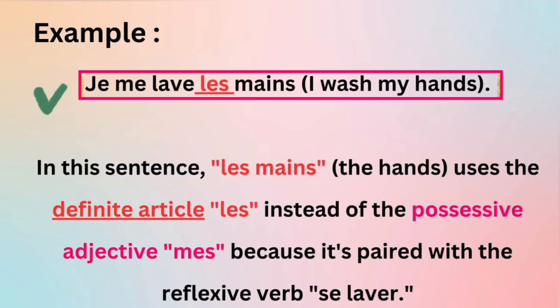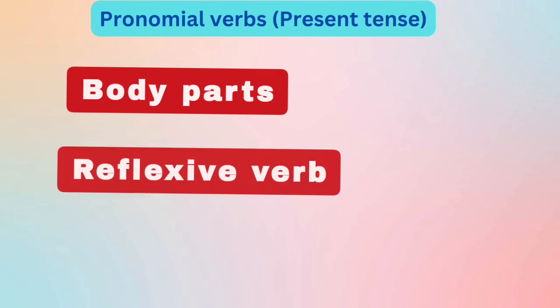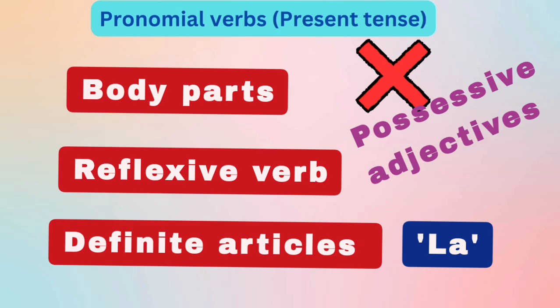Let's look at an example to understand this better. Je me lave les mains. I wash my hands. In this sentence, les mains, the hands, uses the definite article les instead of the possessive adjective mes because it's paired with the reflexive verb se laver. So whenever you are talking about a body part with reflexive verbs, you always use the definite article like le and not a possessive adjective.